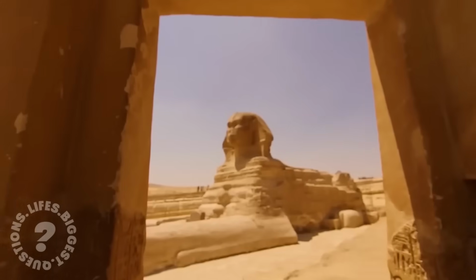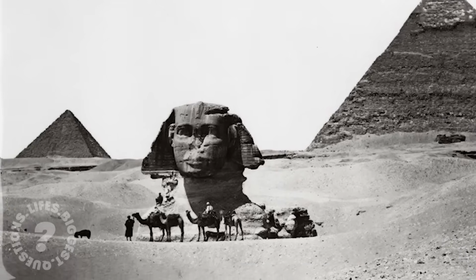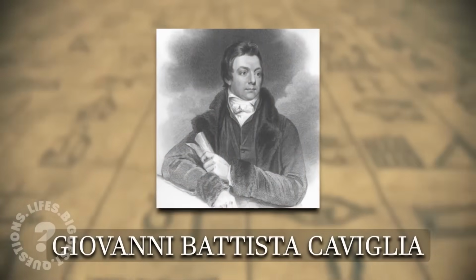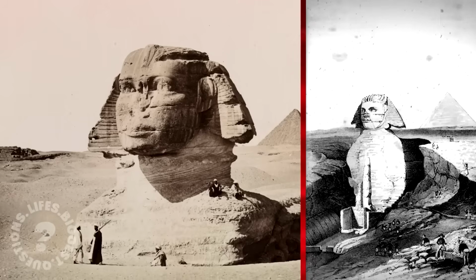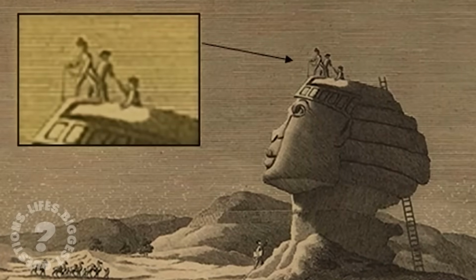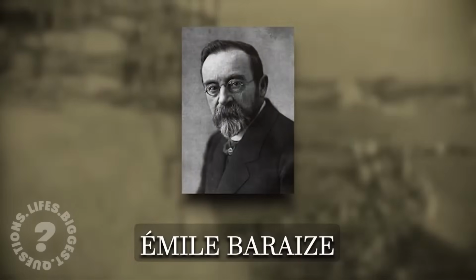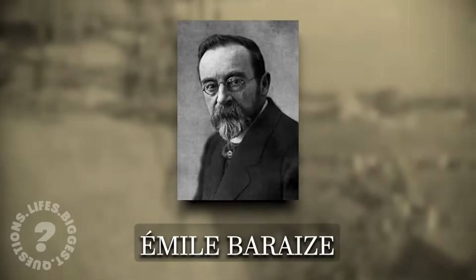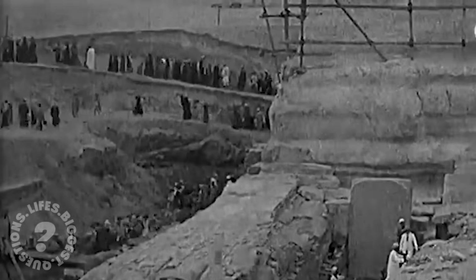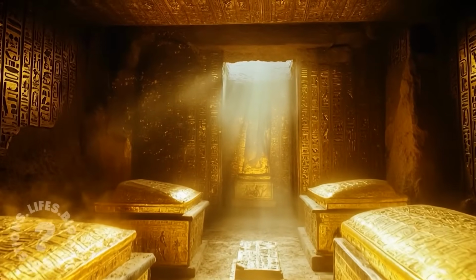The rediscovery of the Sphinx happened long after its original construction. For much of its history, it was almost entirely buried under sand, with only its head visible. In 1817, Italian explorer Captain Giovanni Battista Caviglia led an early excavation, clearing some of the sand to reveal more of the body. Yet, there were no signs of entrances or hidden chambers. The major breakthrough came in the 1920s and 1930s, when French Egyptologist Émile Barrès conducted a more systematic excavation, fully exposing the Sphinx's body. Evidence of subterranean passages led to speculation about what lay beneath this ancient monument. Could this be the legendary Hall of Records, a hidden repository of ancient knowledge?